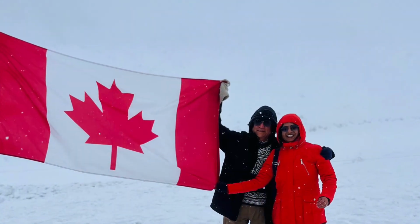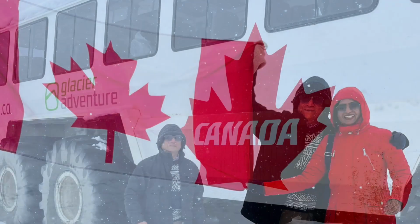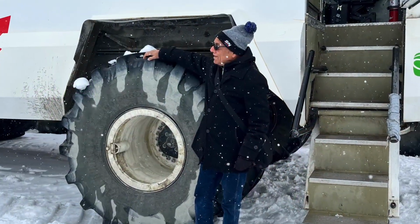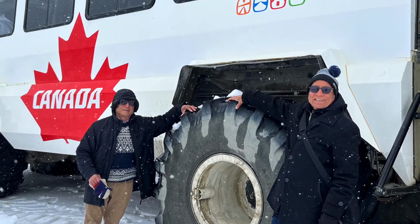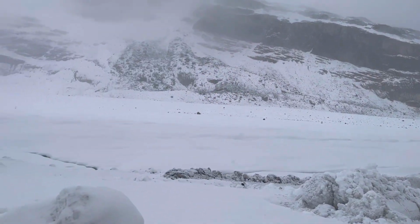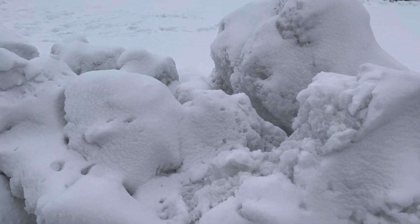The glaciers can be treacherous sometimes as there are crevasses, and if one is not aware, he can fall in the crevasses. There have been many accidents. There have also been two accidents with the snowmobiles. In one case, three people died, whereas in another case, one person died.